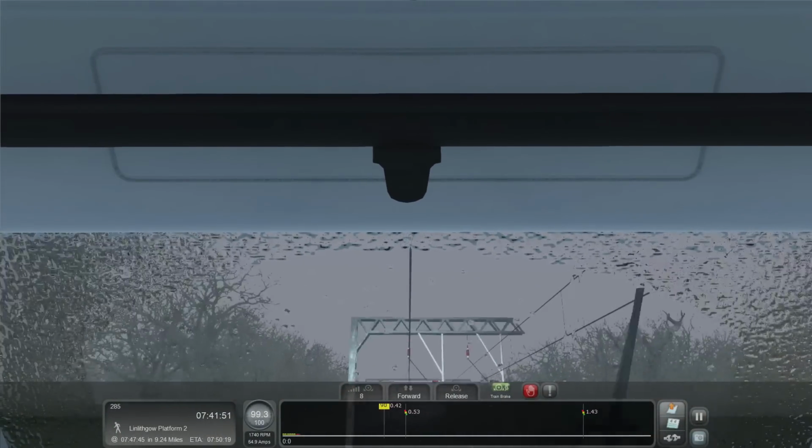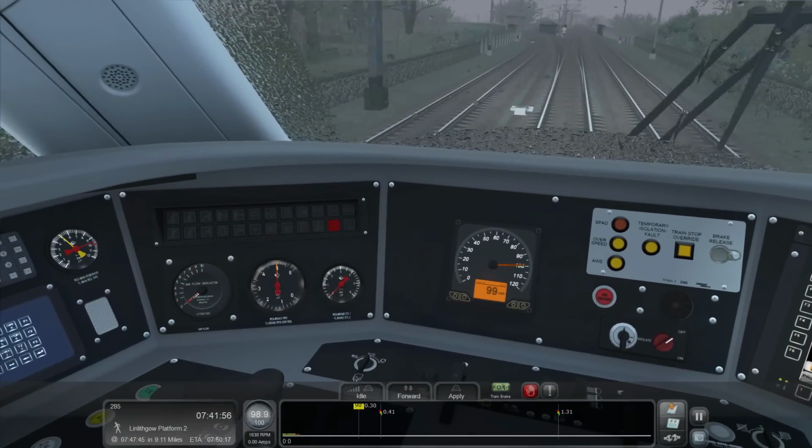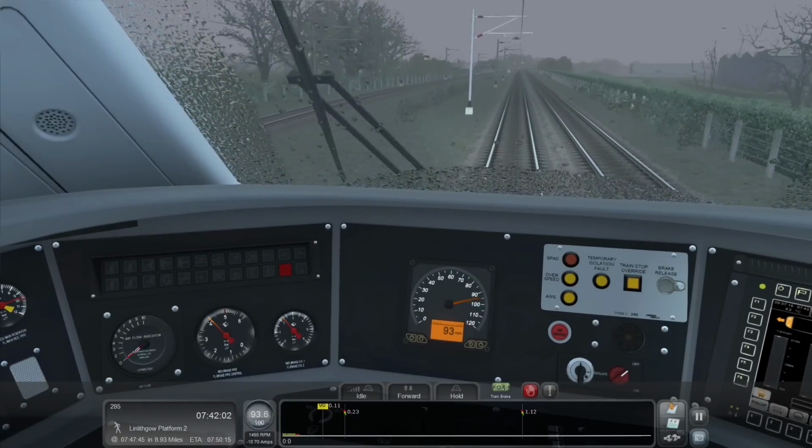Right, let's, that doesn't work. Well, not that we need it. We need to slow down. We need to slow down. Right, that's it. Let's get it into 4. Just take that speed right off. 97, 96, 95, 94. See, those brakes are fine.